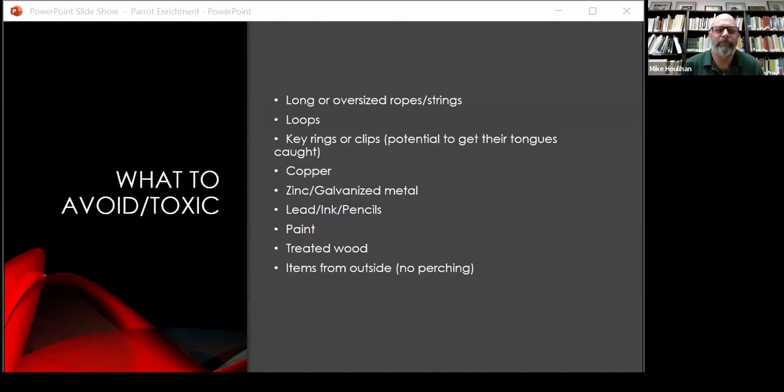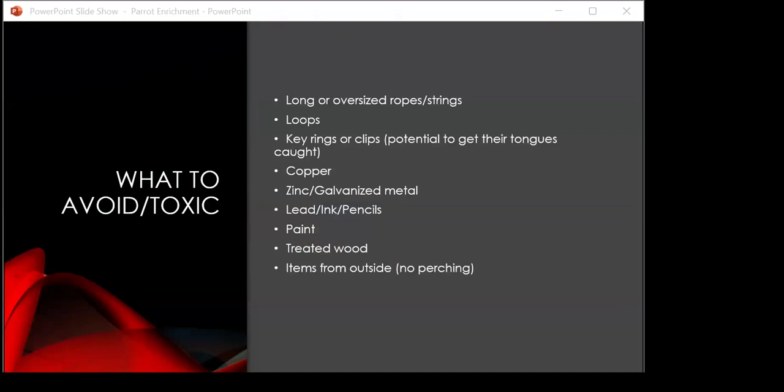Sure. Real quick. At my facility, we do not intend to breed and are actively discouraging any breeding behaviors, but it seems like many of the enrichment items trigger it and can be associated with it. Do you have any tips on how to provide enrichment without triggering breeding behaviors?